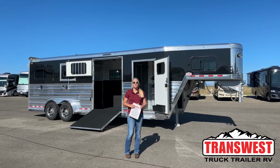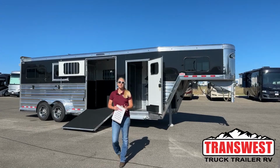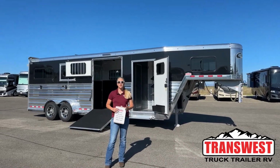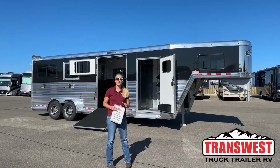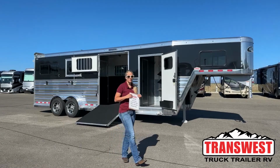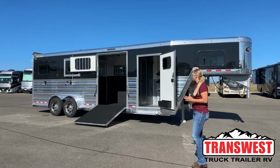So for those of you that aren't familiar with us, we're right off I-25, about 30 minutes north of Denver. We are Cimarron and Logan dealers, so if you're looking for a brand new trailer, those are the two options that we carry. If you're looking for something used, we take everything from little bumper pulls to big LQs in on trade.